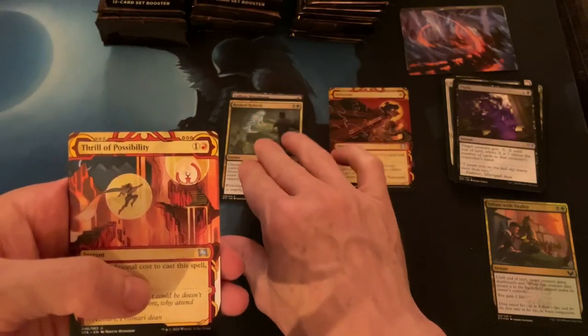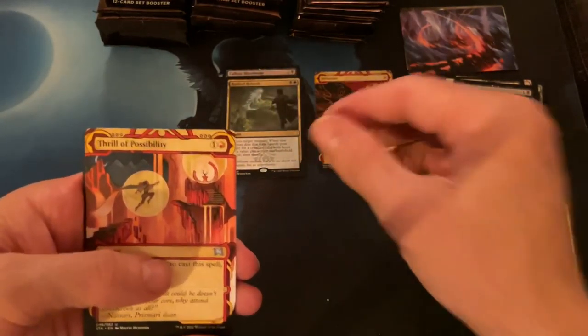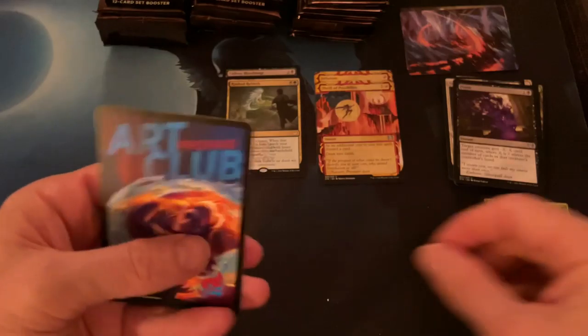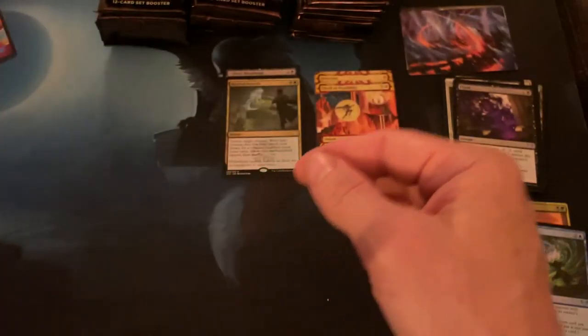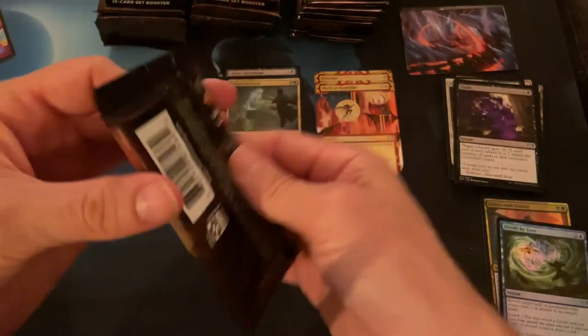A Rushed Rebirth. I'm going to have to come back to a lot of the prices here later, because I'm actually not quite sure where the prices are going. We've got the Thrill of Possibility and Divide by Zero. Prismari Art Club. Please join the art club. I was always in like the chess club or the fencing club or something stupid like that.